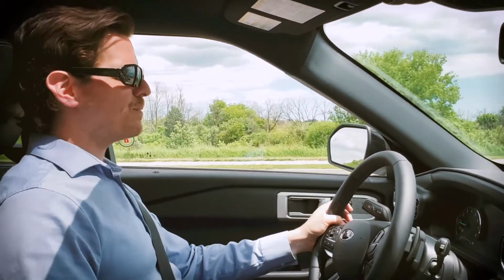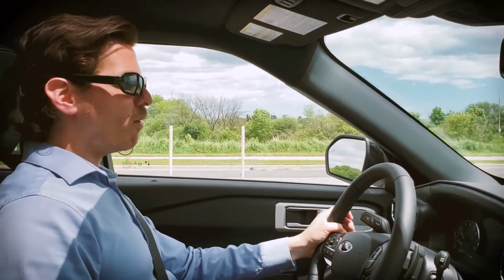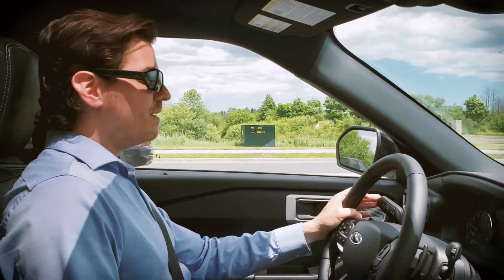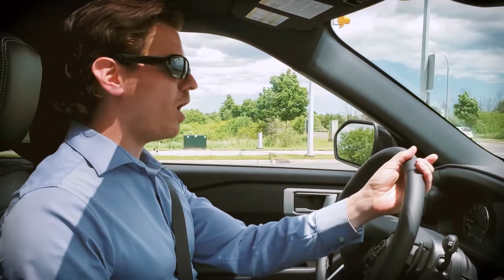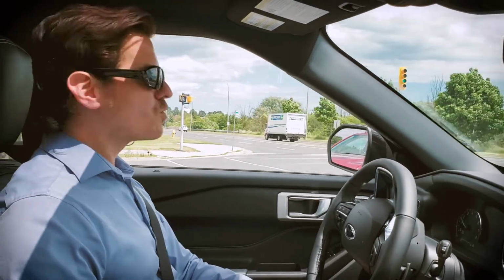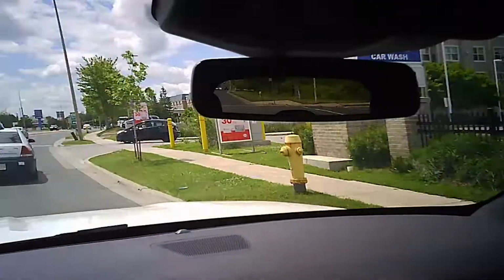Trying to go over some bumps here as well, just to get a feeling of what it's like. And one of the nice things about the Explorer is that we are looking at all-wheel drive, and it's an intelligent all-wheel drive as well. So it's automatically going to flip you into that all-wheel drive mode. It's going to automatically adjust which wheel gets what power on the fly. So it's a really, really useful feature to have.